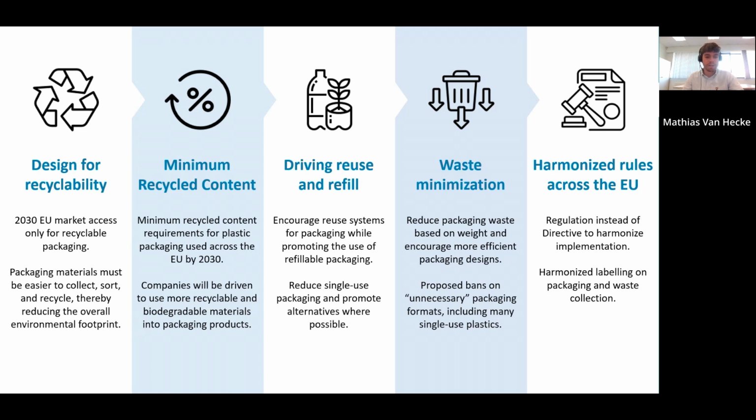Thirdly, the new regulation encourages reuse systems for packaging while promoting the use of refillable packaging. By driving reuse and refill, the new regulation reduces single-use packaging and promotes alternatives where possible. Another important change in the new regulation is the waste minimization, where packaging waste needs to be reduced based on their weight. Therefore, proposing to ban unnecessary packaging, including many single-use plastics.